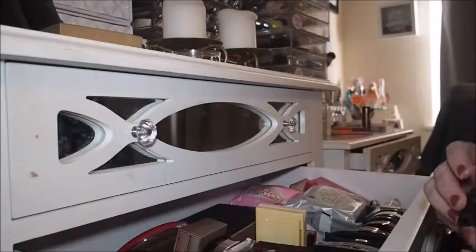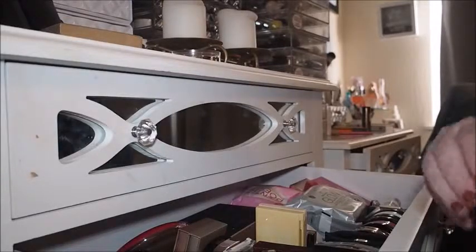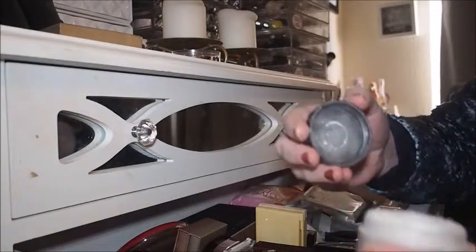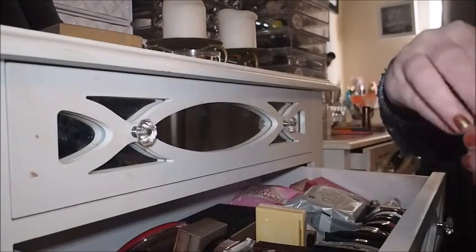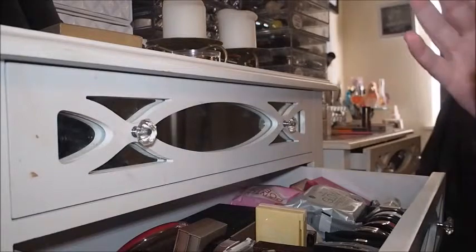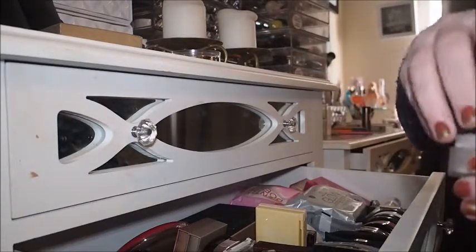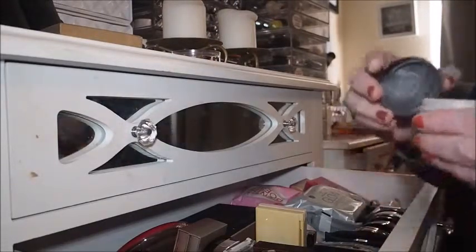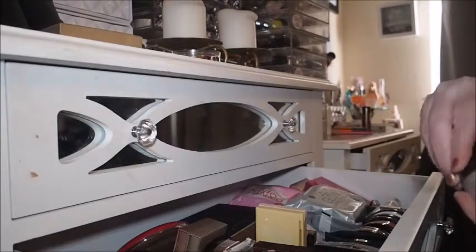Then I've got this Laura Mercier Secret Brightening Powder in the shade 1. I'm definitely keeping this. I really do like this one. Whoops, can you see? These are just so messy, but I definitely want to keep it. It would be better if it had a sifter like that Bare Minerals one did, but it just doesn't. Don't know if you can see it, but most of the product is on the top, so I want to start using that soon.